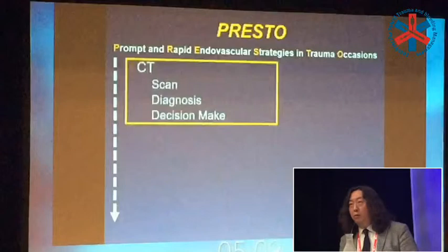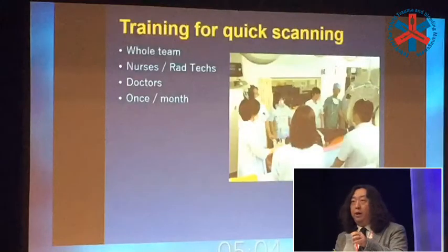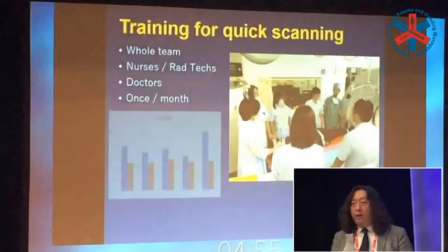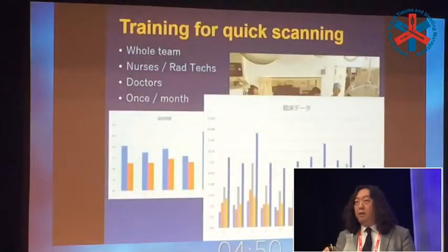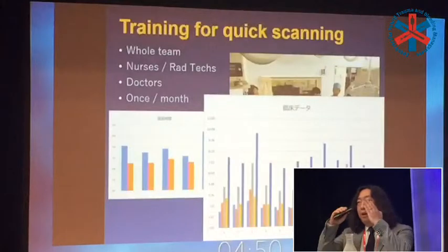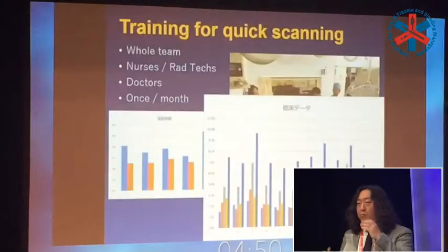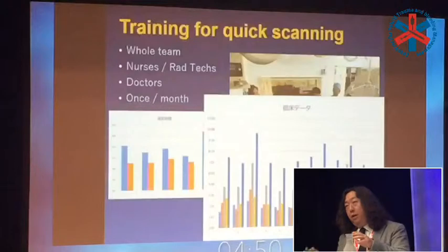What's important is to train the whole team, including nurses, radiology technicians, and doctors. With training, you can decrease the CT room stay time, not the examination time. From the entrance of the CT room to the exit, you can reduce the time. Our team went from 20 minutes to 10:30, and now the average time is 7 minutes 30 seconds.